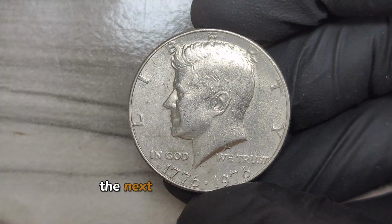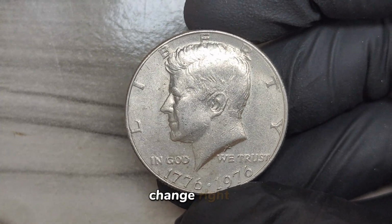Who knows? The next $1 million coin could be in your pocket change right now.